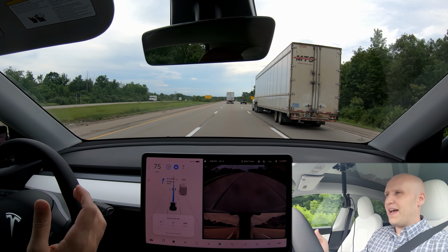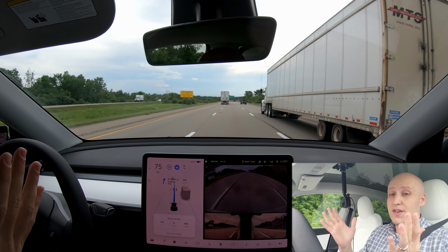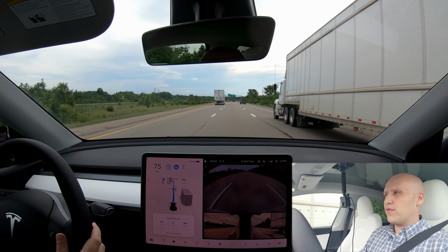Perfect spacing, perfect timing on them. I mean, yeah, I'm having a good time. I'm really, really enjoying the software version.